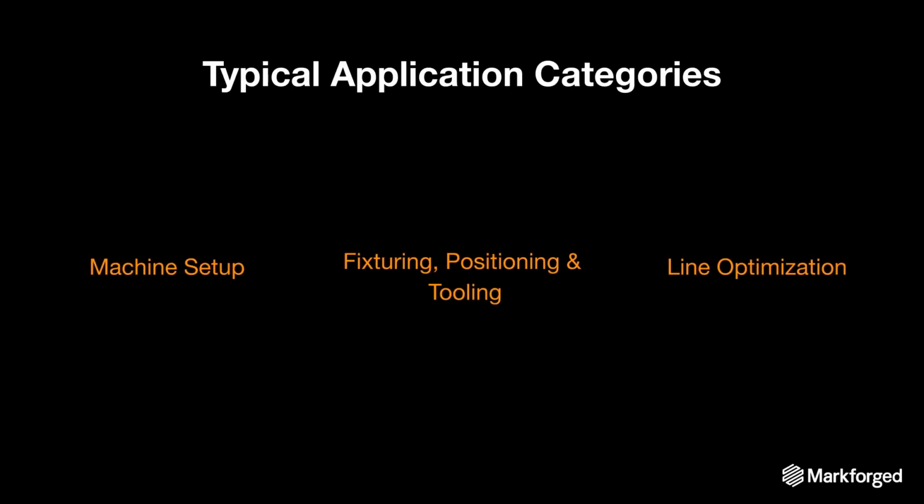So we're going to move on to our next section, and now we're going to talk a little bit about common manufacturing applications for 3D printing that can be seen across a wide range of industries. These generally fall into one of three categories: machine setup, fixture positioning and tooling, and line optimization.